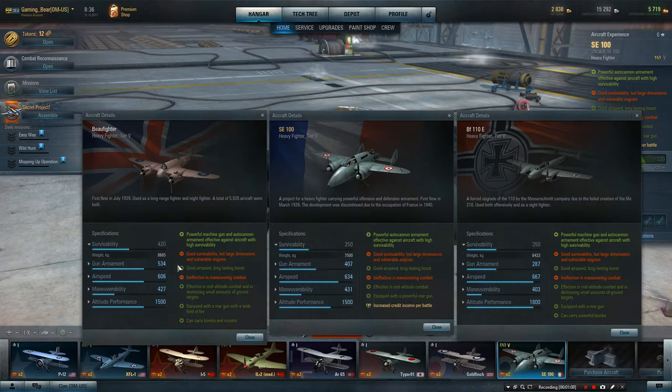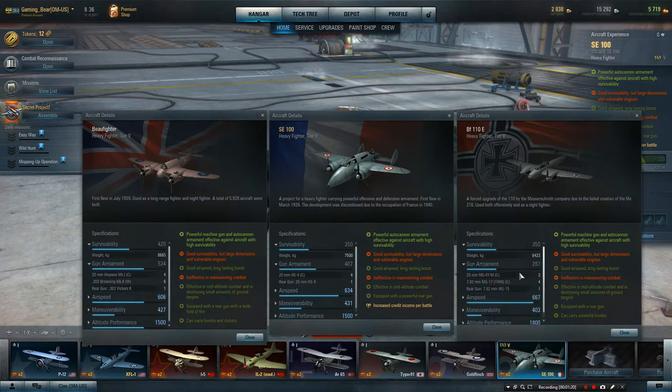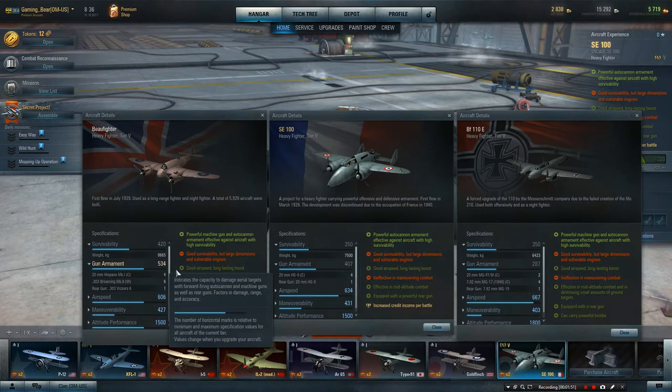Survivability, identical to the German, but the Beaufighter is overall the heaviest and with the most survivability and hit points. Then we come to the gun armament. What are we running? So the BF-110 is running the least with 287 points. Two 20mm cannons, four 7.92s, and a 7.92 medium machine gun MG15 on the back. The SE-100 is running four 20mm cannons on the front and a rear 20mm cannon on the back. Not bad at all for 407 points. That's a lot of points. The Beaufighter, 532 points, with four 20mm Hispanos, six .303 Brownings, very, very neat, and a rear gun as well. That's nice.